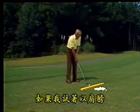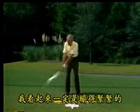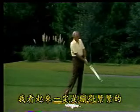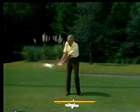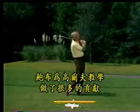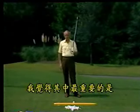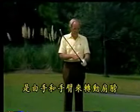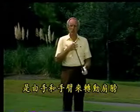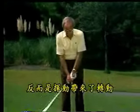If I try to make my shoulders control my swing, I have something that looks very tight and very tense, so I must have the swing of the arms to turn the shoulders. And Bob Toski's made a lot of contributions to teaching the game of golf. I feel his most significant is helping us understand that the swing of the club through the hands and arms freely turns the shoulders. A turn will not create a swing, but a swing will create a turn.